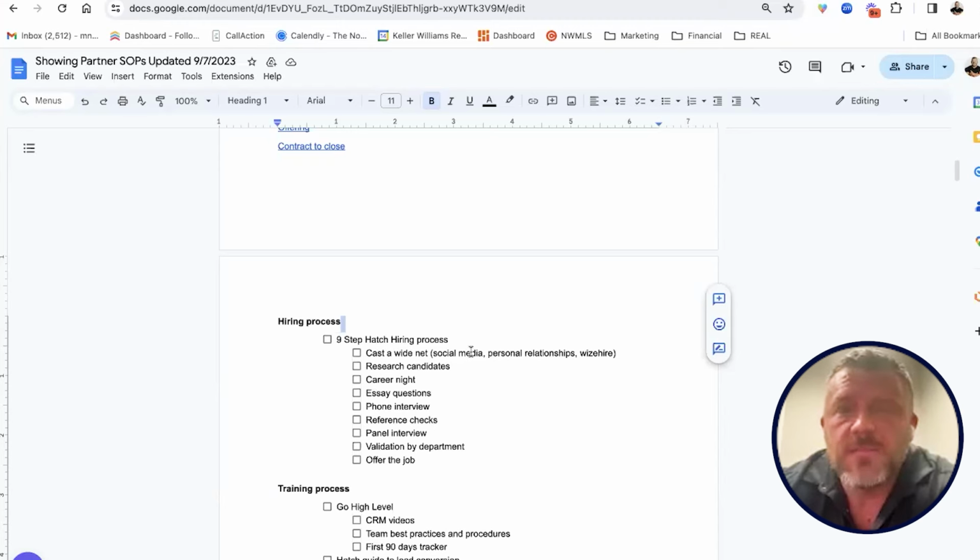Step 1, cast a wide net. So basically broadcast the job opportunity to your network. That could be a Wise Hire as well. Wise Hire pushes it to different job boards, social media, personal relationships. You'd be surprised how many people on our team have come from our sphere or past clients. So don't neglect that area of opportunity for you too.